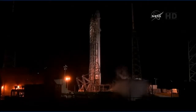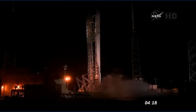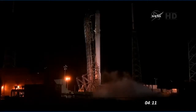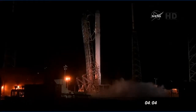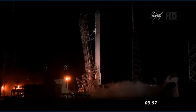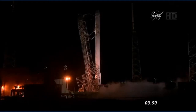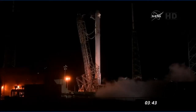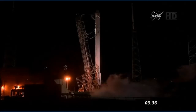F9 is on internal power. Lower started. T-minus 4 minutes. GNC verifies good TVC motion. This is Falcon Launch Control, T-minus 3 minutes, 38 seconds and counting.